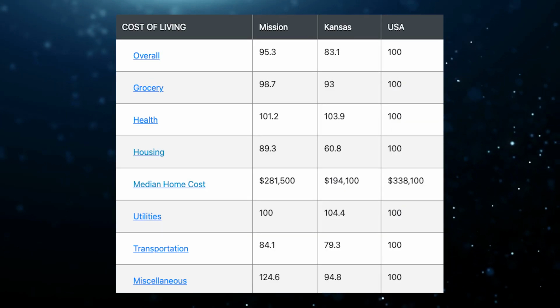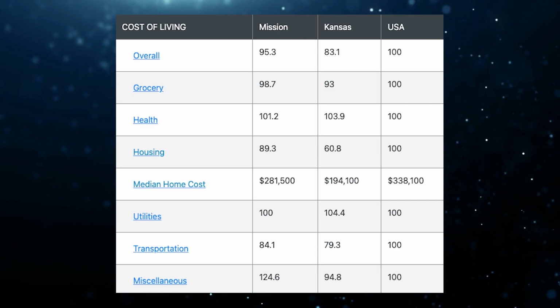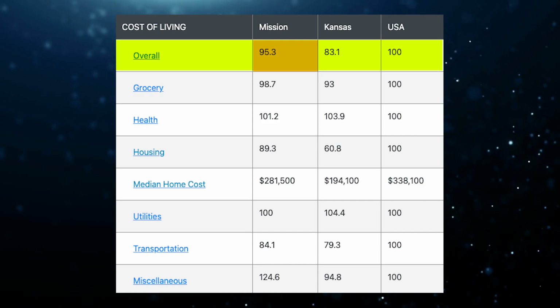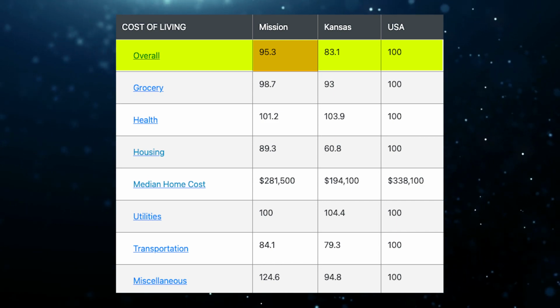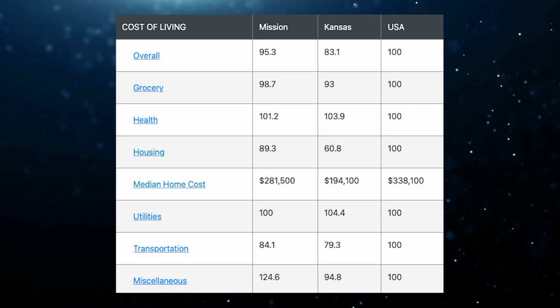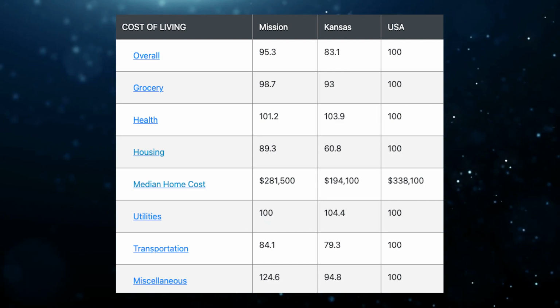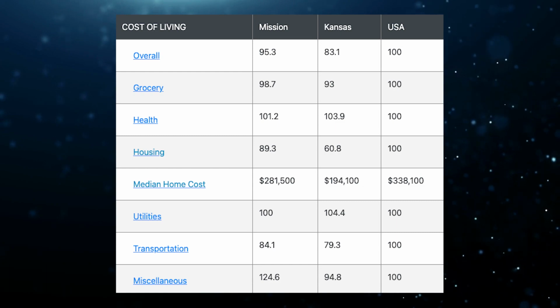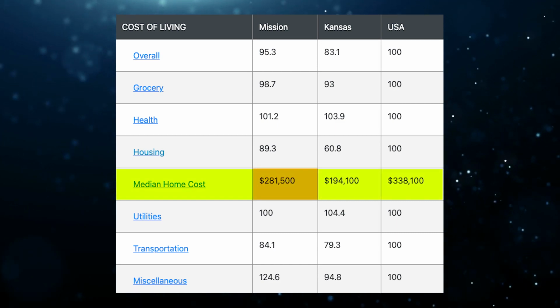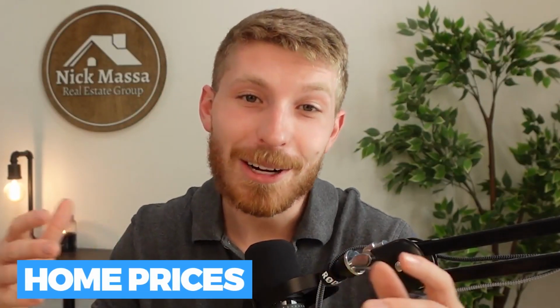Now, here's a chart that'll break down the line-by-line items that make up the entire cost of living. As you can see, Mission is about 5 points below the average, the baseline for the entire country, and that's despite being smack dab in the most lucrative corner of one of the best counties in the entire country. You can also see you've got some pretty affordable home prices even compared to the rest of the United States, which leads us to the next part of the video, the home prices.